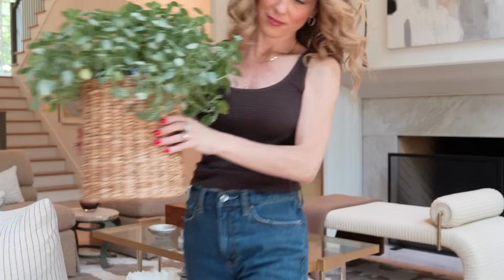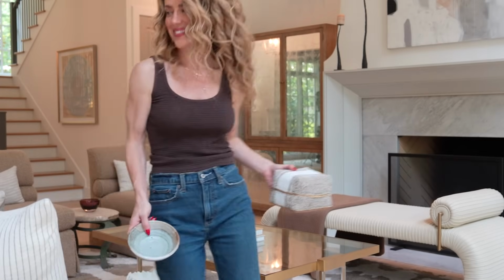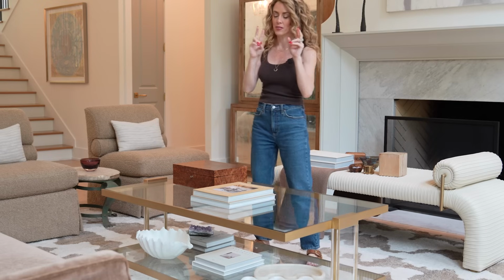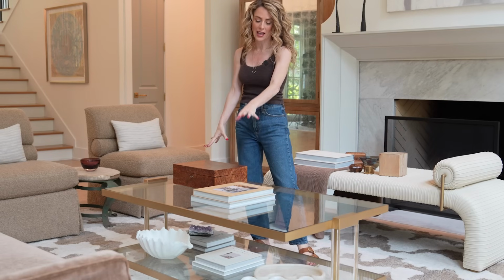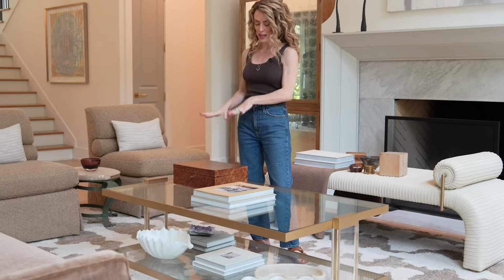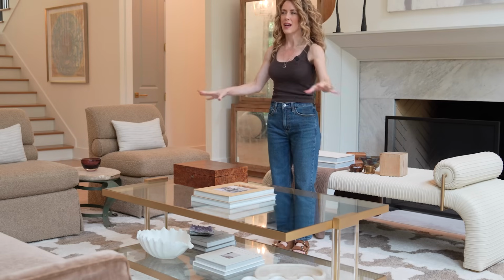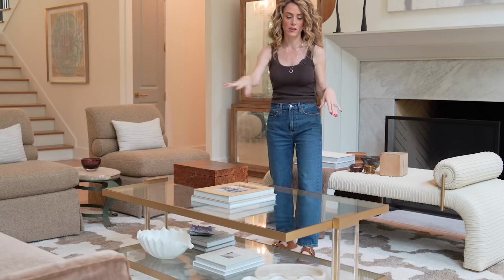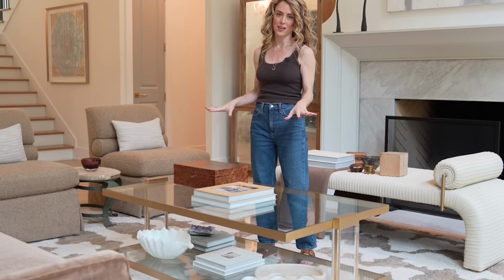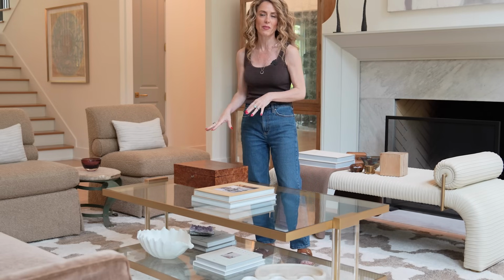Okay, I've cleared off most of the coffee table. I didn't clear off the shelf underneath, but the top. Now I did leave this burl box and the stack of books because they're my grounding pieces and I love that this burl box kind of acts as an anchor for this very light cocktail table. It's all glass and brass, so I like having something dark on top of it, so I usually leave it there.